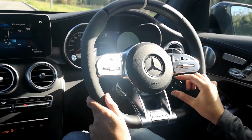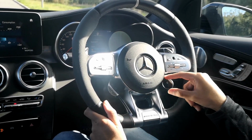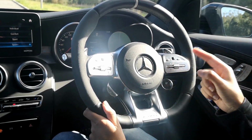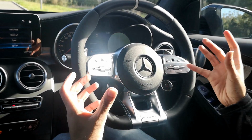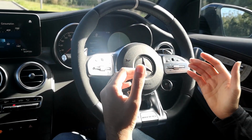But you get these two buttons. This button right here changes the drive mode settings. So right now we're in Comfort, and if I turn that, we go into Sport, and then once more, and we're into Sport Plus, and instantly you can hear the exhaust become a little bit louder and the body start to stiffen up a little bit.